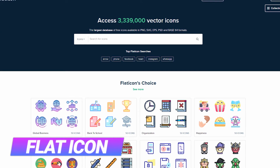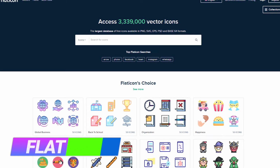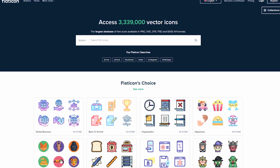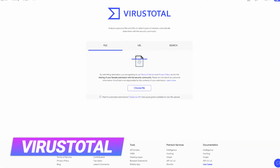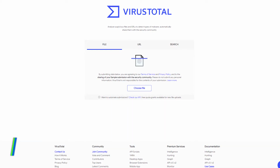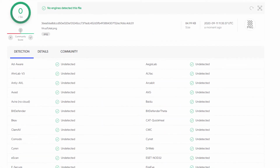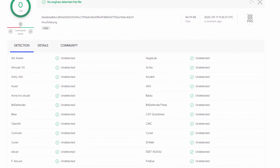Flat Icon is another useful website for creators and designers, featuring millions of vector images, icons, and logos suitable for any purpose. Although it's not recommended, occasionally you might find yourself downloading untrustworthy files or visiting sketchy websites. VirusTotal allows you to run a scan on URLs and files easily to ensure they're safe.